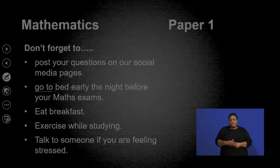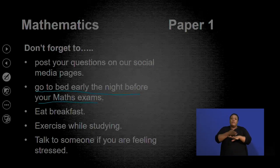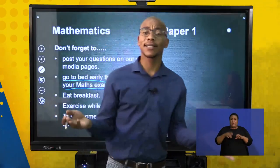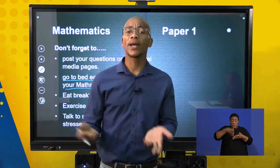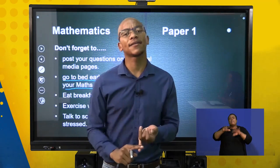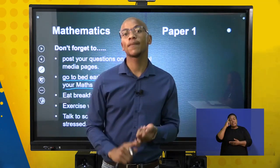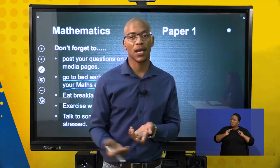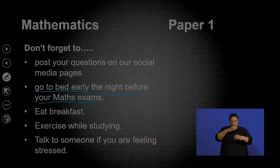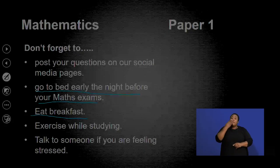Also, go to bed early the night before your maths exam. I don't understand people that want to study until 12 a.m. when they are writing at 9 a.m. the following day. Please make sure you get enough sleep so that you don't get exhausted in the exam and you can concentrate for the 3 hours. And also, make sure you eat some breakfast before you go write your exam.